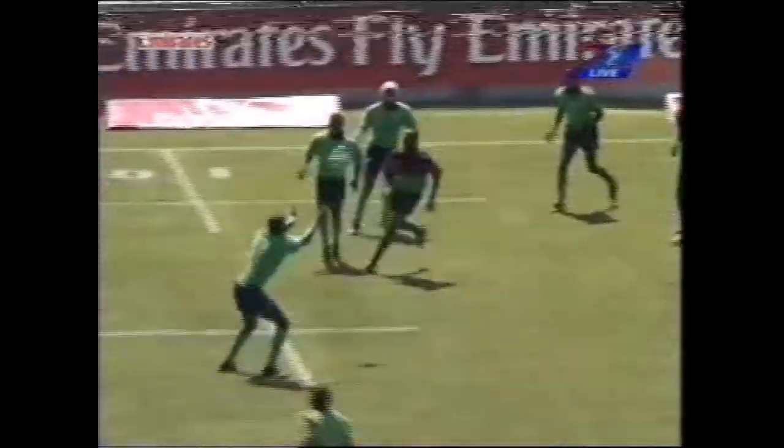Now, that's a good pass over the top. Chansey Mulama, taken on by Longa Chikwamo. This is good stuff. Oh, they're going to score a second try here. Owen Basangi. He adds to Kaminsa's try. And what a start this is from Zambia.